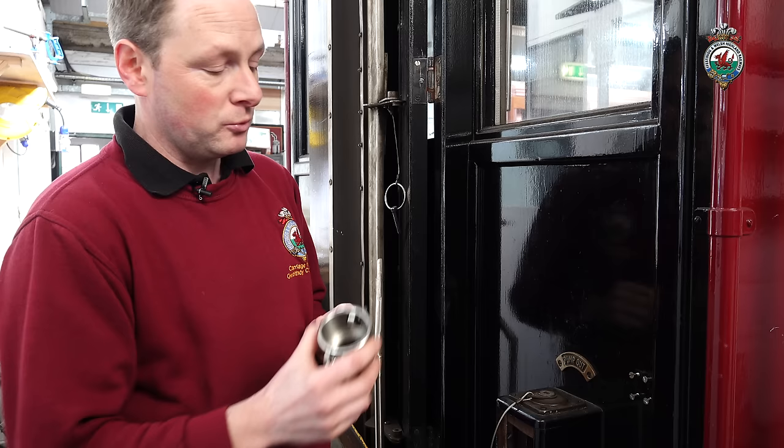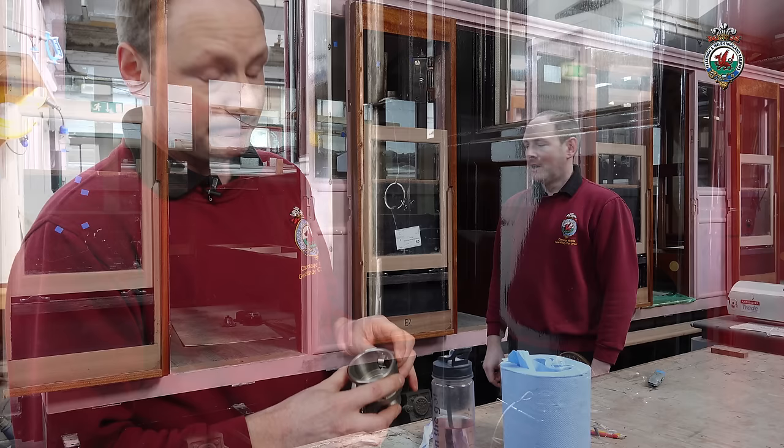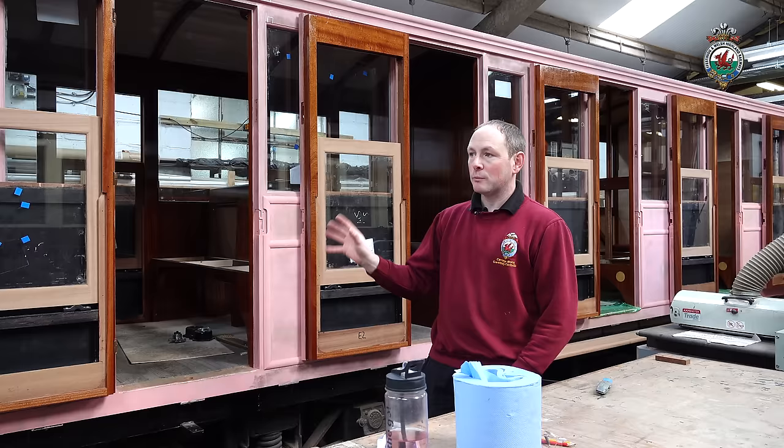But as I said, we'll go through all the other vehicles, altering the boxes slightly as they come through for maintenance work over the next few years. So this is the next Talyllyn carriage. Its actual number is 25, I think, in the Talyllyn fleet. We've got it to the point now where it's about to go into the paint shop in the next day or two.